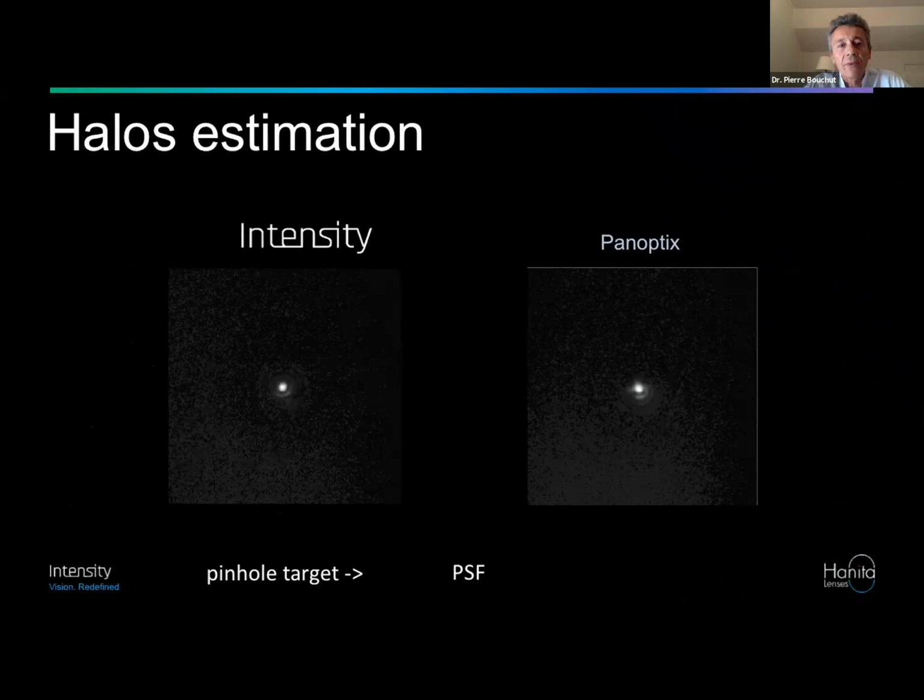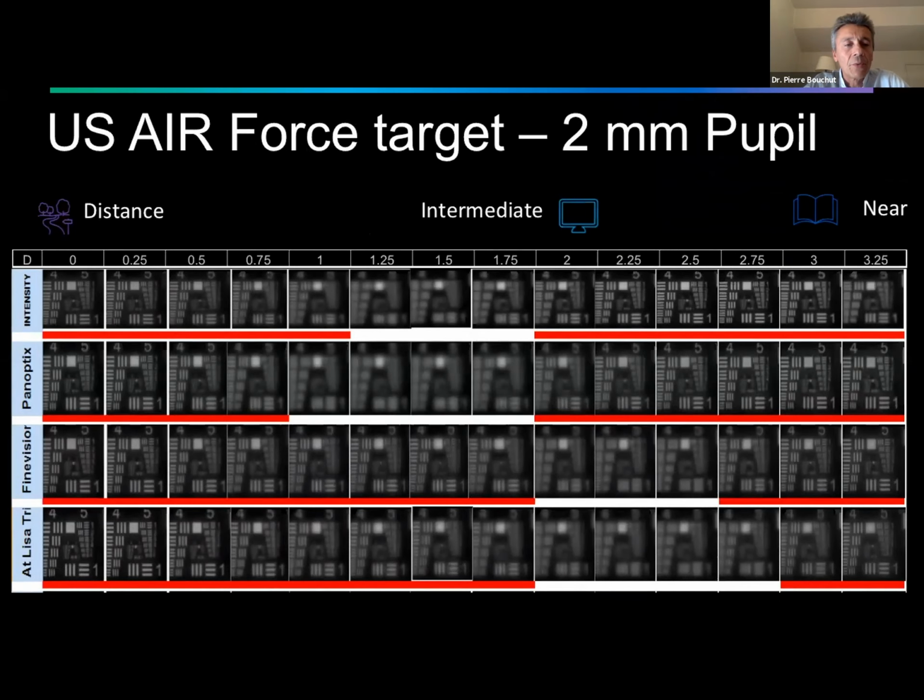Because of the quality of optics, because of the quality of the surgery, and because of the quality of the calculation of the power of the lens. So with everything, we can reach a very good result. For example, we can compare different diffractive IOLs, La Teresa from Zeiss, FineVision from Physiol, Panoptix from Alcon, and Intensity. And if you use a US Air Force target, you can measure the quality of vision in distance, intermediate, and near. As you can see with the red bar, the quality is very good.